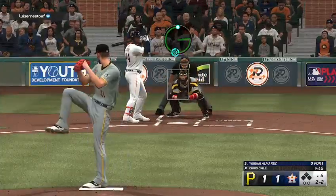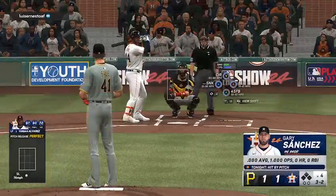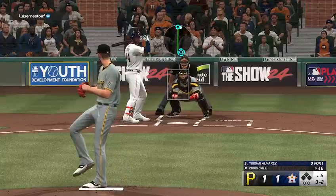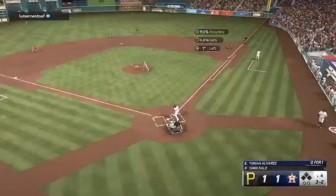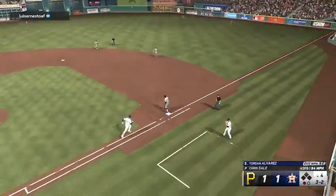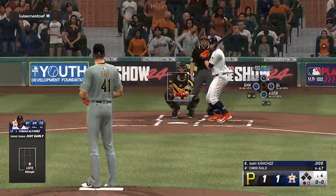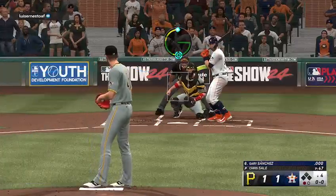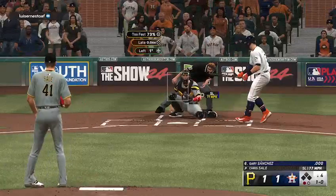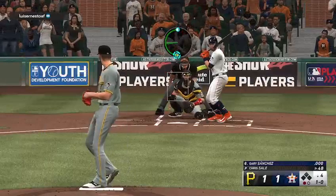Comes a 2-2. And downstairs. Hard hit, right side. Gathers and throws to first. One up, one down. Here's Gary Sanchez now. That one almost got him. All tied up. We're here at the bottom of the fourth.